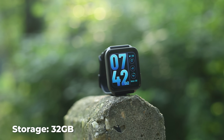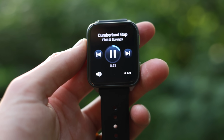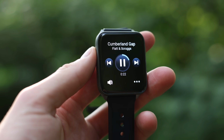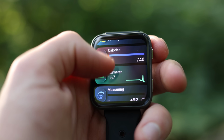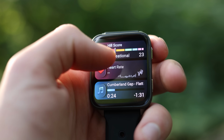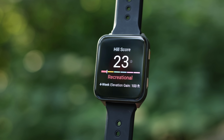This also has 32 gigs of storage, great for maps and offline music, because you can connect Spotify and earbuds to this and go for a run without your phone. And this does have some other cool features like voice notes, training readiness, training status, VO2 max, altitude acclimation. So these are things we've seen on the Epics and many other watches in the past. Endurance score, hill score. You can load a race on here.